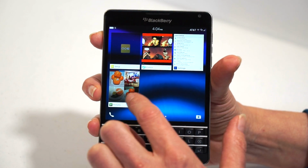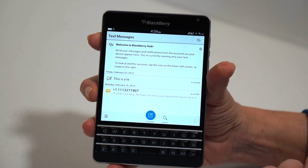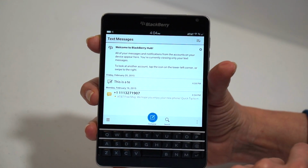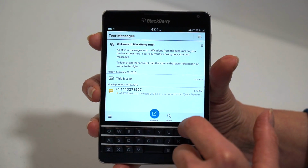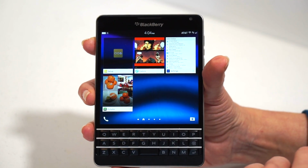And if you swipe once more to the side, you've got your universal inbox here, which is pretty cool. Granted, it can get cluttered with an awful lot of things, but you've got your text message notifications, your email notifications, your calendar stuff, your welcome messages, all of that in one handy place. So it's a pretty nicely done operating system.